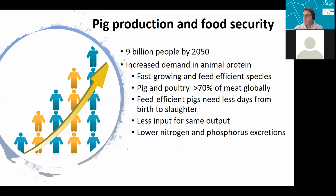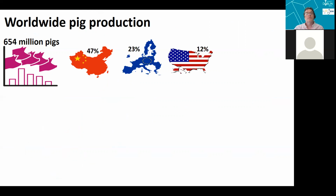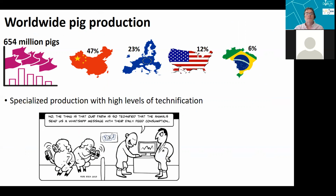In the world, it's estimated that the pig population is now at 654 million pigs, with the main producers being China, the European Union, the United States, and Brazil. In Europe, over 75% of pigs are kept in large commercial holdings with high levels of technification, including the use of specialized genetic lines, modern automatic feeding systems, and also some smart farming technologies now being called precision livestock farming to monitor, model, and also manage animal production.